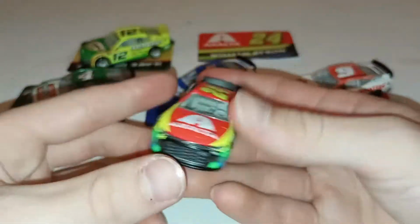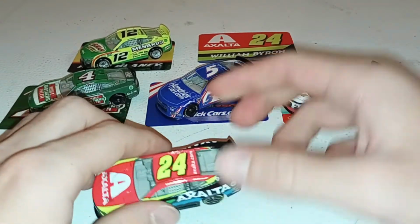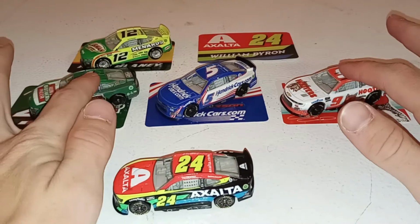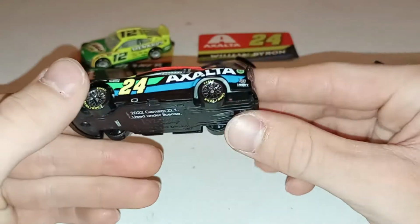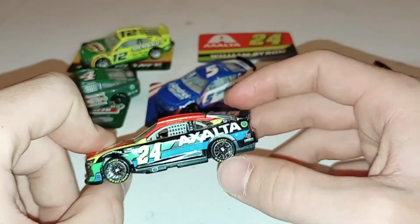So this scheme is pretty much the same. Actually, it was these 3 schemes, 1, 2, 3, that were the same. These 2 were different from last year. This is the third one that's the same as last year, just on the next gen. Still looks very nice.